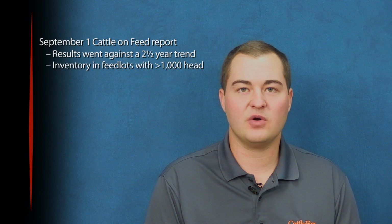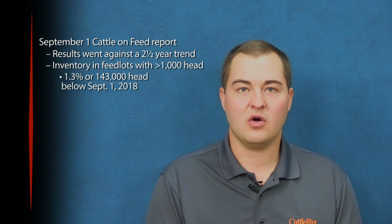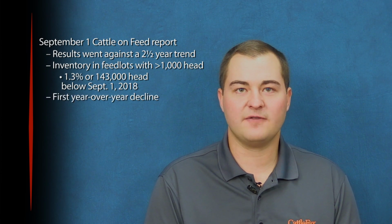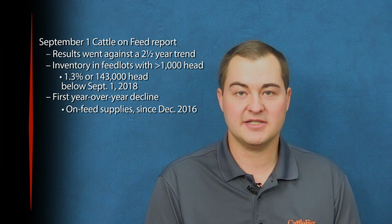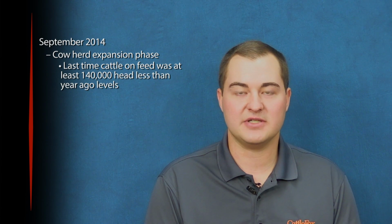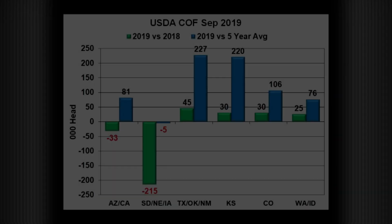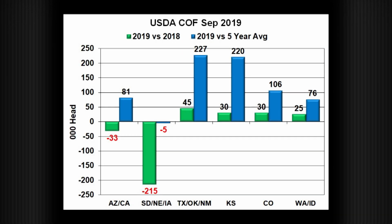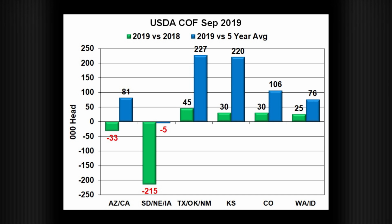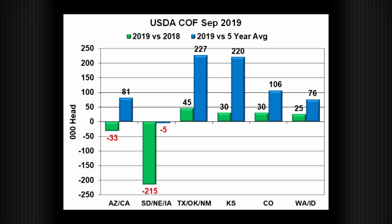The report showed that inventory in feedlots with a one-time capacity of over 1,000 head was 1.3%, or 143,000 head, below September 1st, 2018. This was the first year-over-year decline in on-feed supplies since December 2016. Furthermore, September 2014, which was near the beginning of the cow herd expansion phase, was the last time cattle on feed was at least 140,000 head less than year-ago levels. Tighter supplies in the north, consisting of Iowa, Nebraska, and South Dakota, are the primary driver for the smaller overall supplies and more than offset the slight increases in Kansas and the Panhandle region.